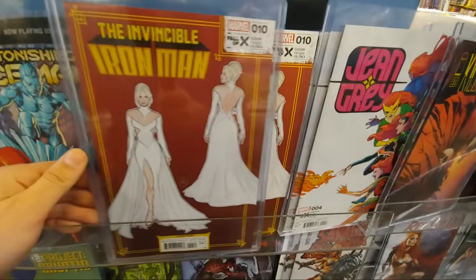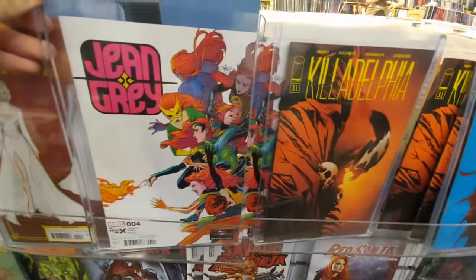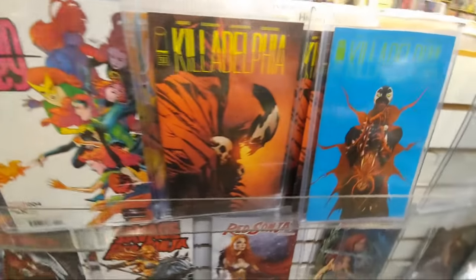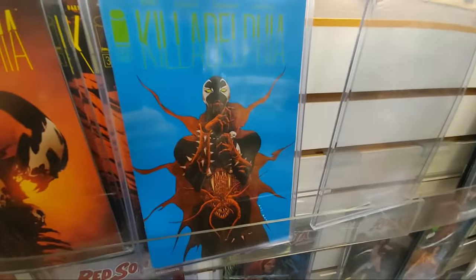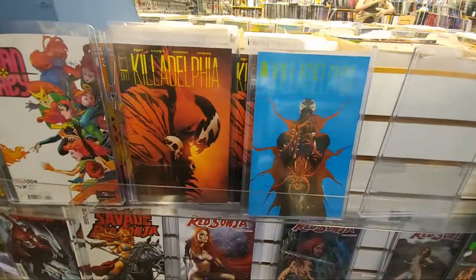Any foils in DC? I don't think so. Not this week. They've been doing a lot of the reprints lately. This is Jean Grey issue 4. Look at all the different Jeans. And then the new Killadelphia. So you got Spawn in Killadelphia, issue 31. You have the J. Lee cover on B. And then there was a cover C that was a black and white to this one.